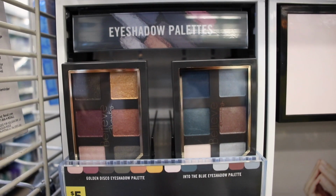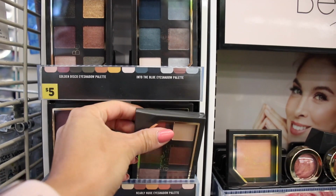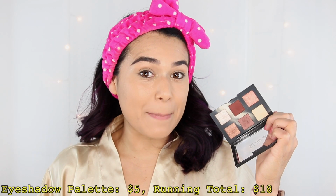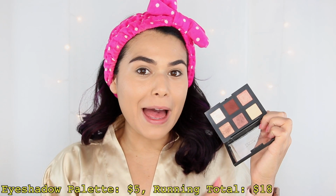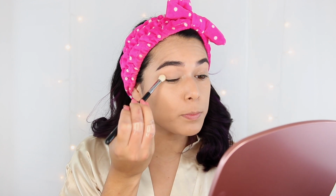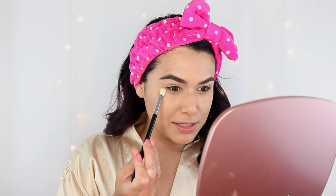So Believe Beauty has a variety of these 6-pan eyeshadow palettes. I went for the Nearly Nude palette because these are shades that I definitely gravitate to for day-to-day makeup, so I thought that this smaller compact would be great for travel and just on-the-go application. So first I'm going in with this eggshell shade, and I'm gonna use that all over the lid. That will help set the concealer that we used as a base. I'm actually gonna use this under my eye as well to set that concealer.